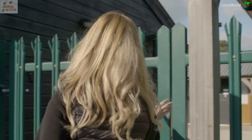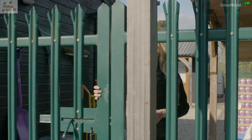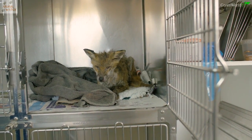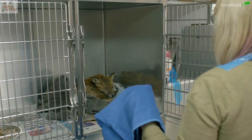The Fox Project is renowned for its amazing rescue work with foxes. Today I'm visiting the adult unit to speak with Sandra Reddy, who has informed me that she has a poorly fox in with a painful case of advanced mange. Felix.